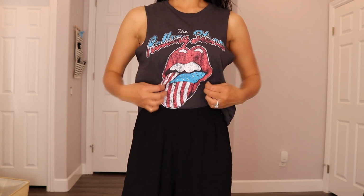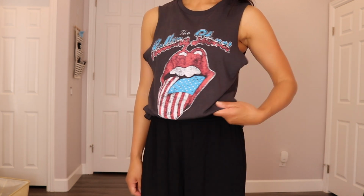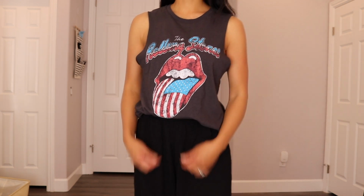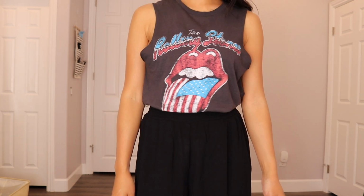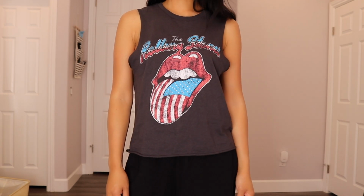I've worn this with these pants before, also with some denim jeans. It's just a really casual shirt. I love the logo on it. I've actually worn it without the bodysuit and it's very comfortable. It actually doesn't show any real boob, if that makes sense. So you can just wear like a bralette underneath. It's just really cool and casual, and it's a really thin material, so it's good for summer.